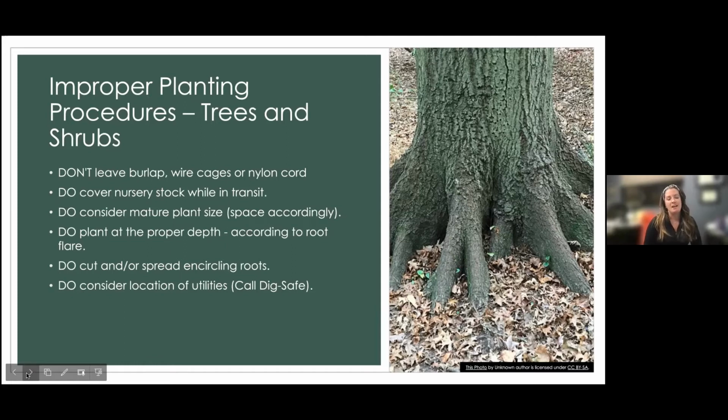Consider your mature plant size. This is one of the big questions I usually get in the summer: this plant is way too big. It's up against my house. It's getting in my gutters, whatever that situation is. And they end up having to cut the plant down, which is always a shame. So make sure you know how big that tree or that shrub can get. Just because it takes 20 years to get that size doesn't mean that you are just going to let it grow improperly during that time.